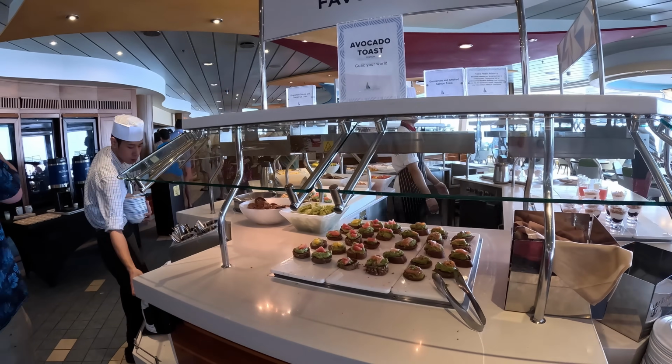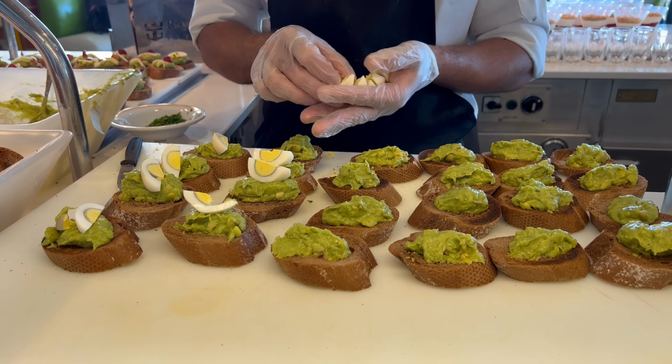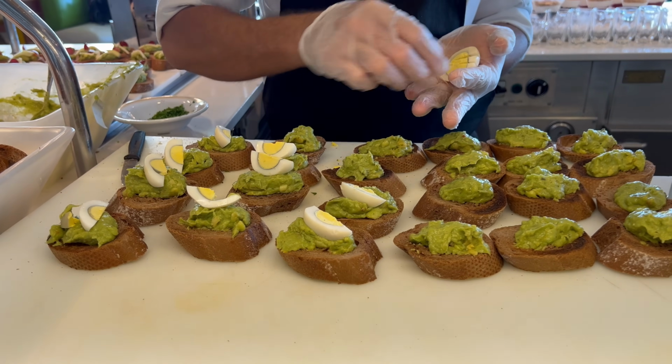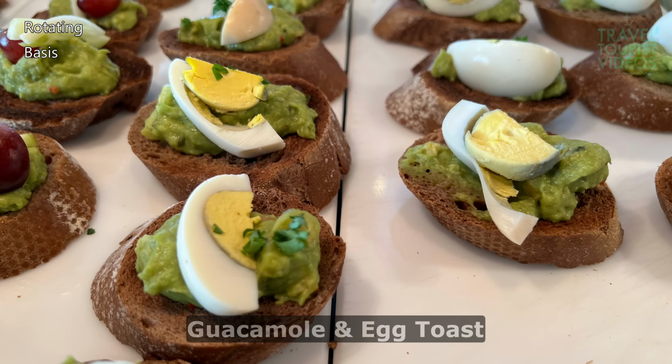Here are some items that are available daily, but with variations on a rotating basis. For instance, Royal Caribbean will have two varieties of avocado toast daily. Also, we saw these guacamole and green apple toast available every day. Then they will rotate between the egg or smoked salmon avocado toast.